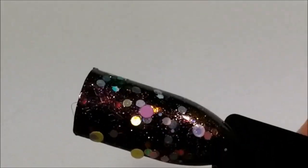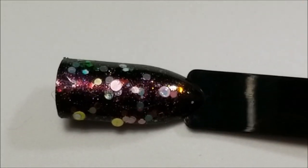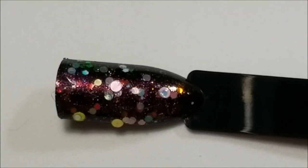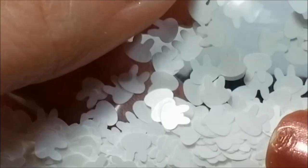I love it. I love it. This is the cutest polish I own. And sorry, guys, it'll be going nowhere. I will wear this for years to come with the cute little bunnies for some glitter placement.